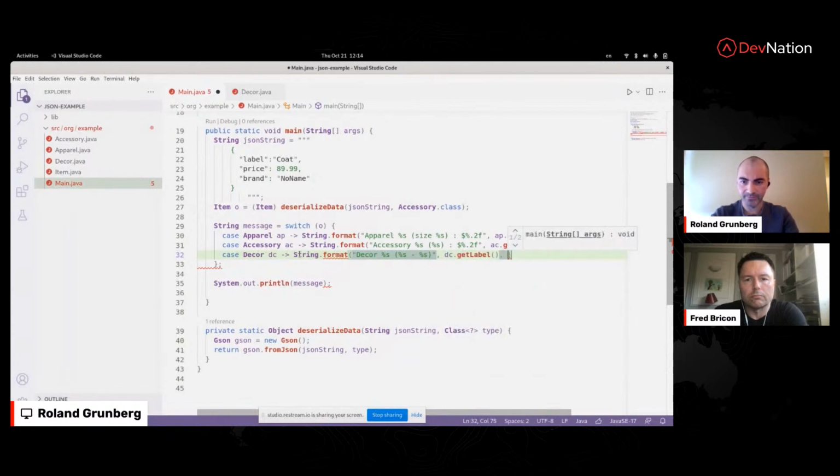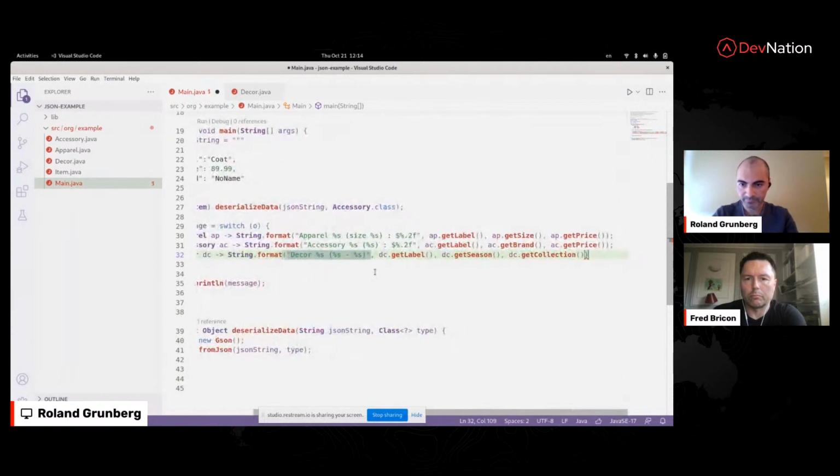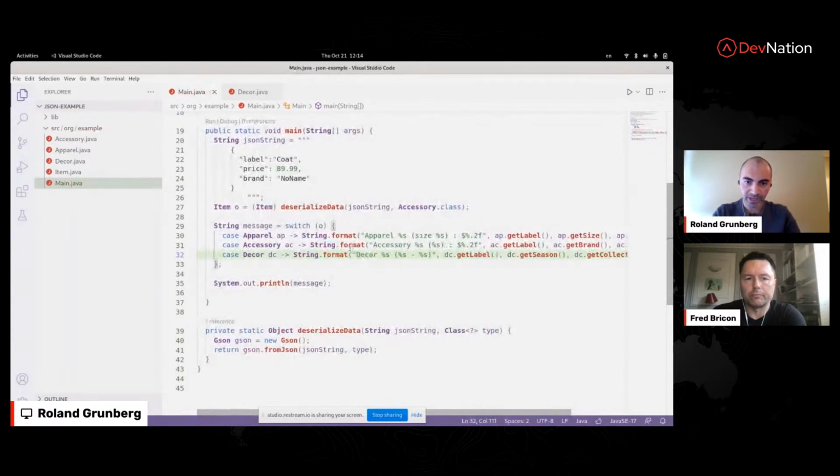So get label. I believe it was, actually we can do it this way. Get season, and we'll add get collection as well. Okay. There we go. So actually what you can see is that the error has gone away.